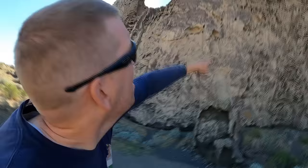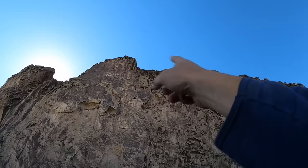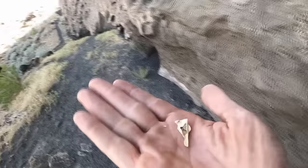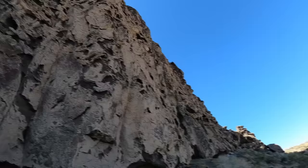Jacob, come check this out. Right up there, there's a big pile of sticks. That's the nest of a golden eagle right there. See, look at that. It's a little jawbone of some animal the eagle ate. Got the bones of little birds and mice and stuff from the leftovers from the eagle's nest. And look, it's like the rock is just melting and dripping down the cliff. Tell you what, that was pretty cool.